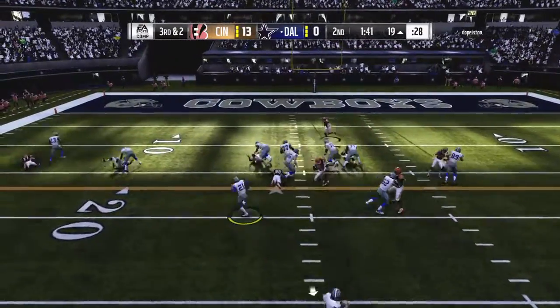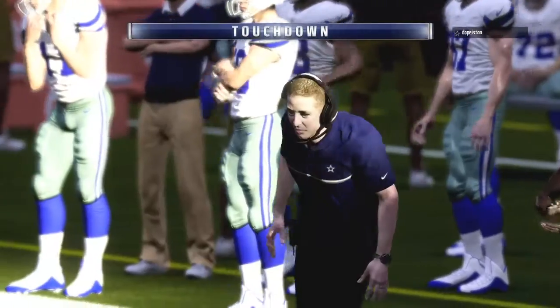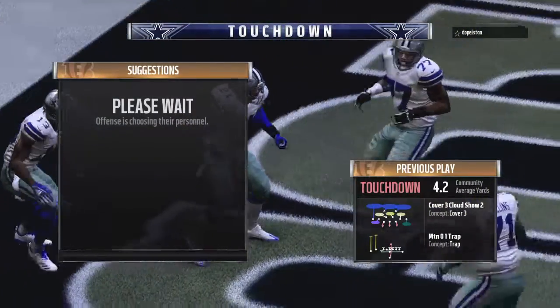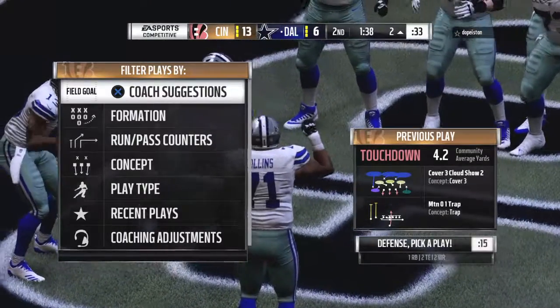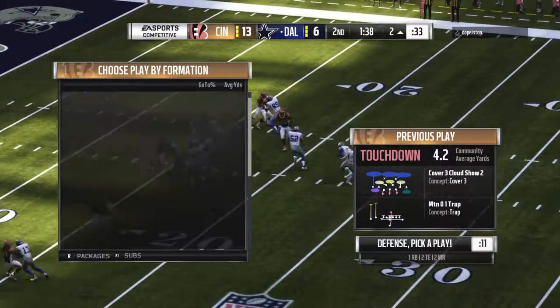Situation, which usually means throw the football. In this case, he'll take it into the end zone for a Cowboy touchdown. Ezekiel Elliott scampering home from 19 yards out, and the Cowboys draw a bit closer.